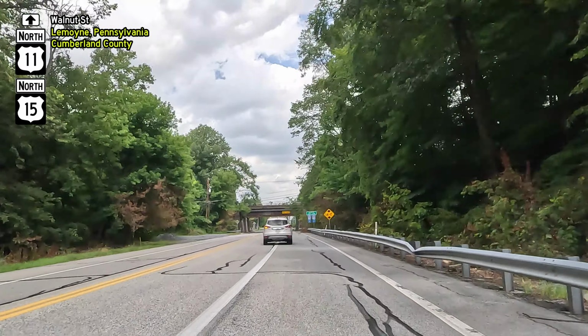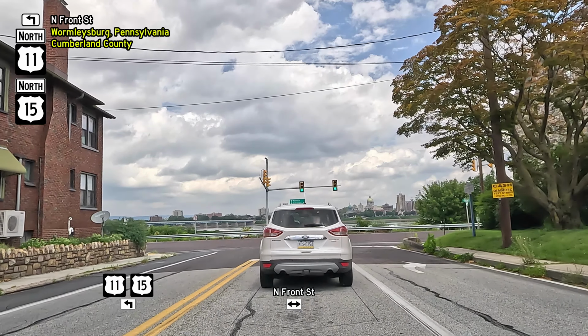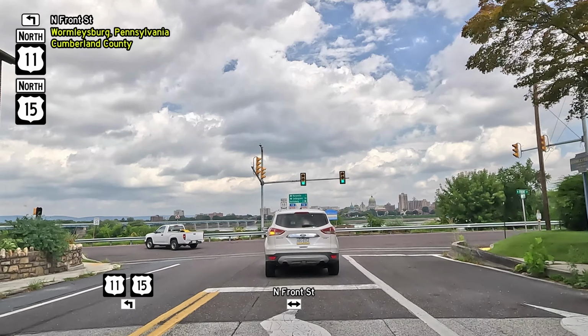Past this railroad trestle, we enter Wormleysburg, which had a population of 3,043 as of the 2020 census. The town was founded by John Wormley in 1815 and was officially incorporated as a borough in 1916. The John Wormley House, which is on the right as we reach the corner of North Front Street, was added to the National Register of Historic Places in 1976. We make a left turn onto Front Street and begin a long drive along the banks of the Susquehanna River.